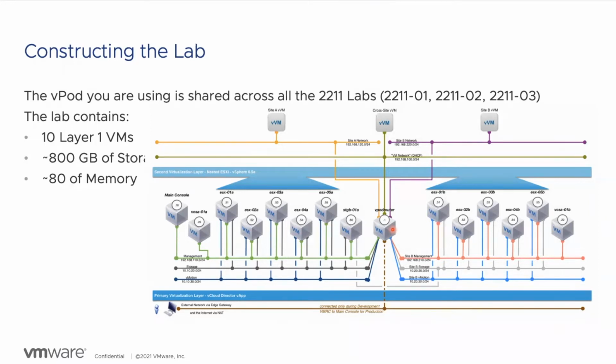Now, this pod consists of 10 layer 1 VMs, which are the VMs running directly under that hypervisor. And we have in there two environments. So we have split this up into Site A and Site B to replicate two different physical environments, and each one has their own vCenter server. Each environment also has two hosts, and there will be an additional VM called the main console. And this is the VM that you'll directly connect to when you work in the lab.